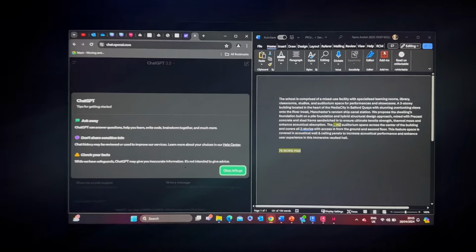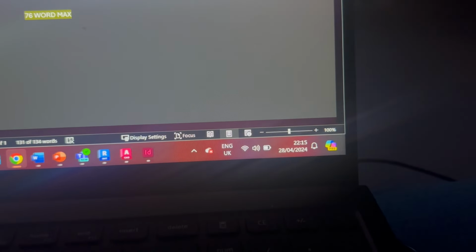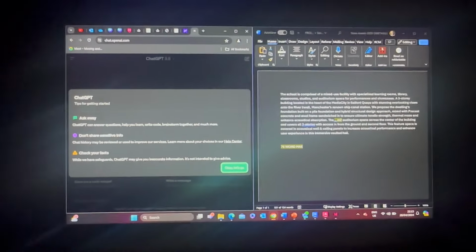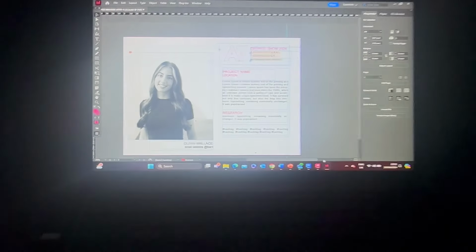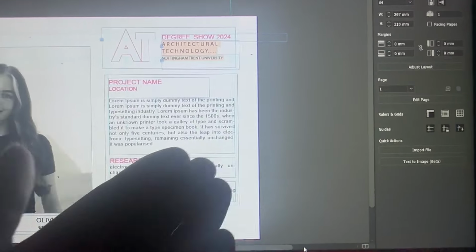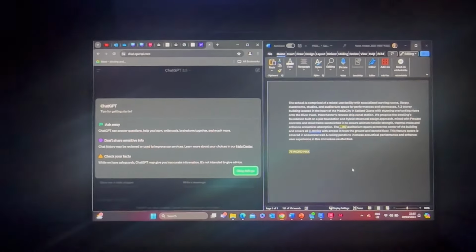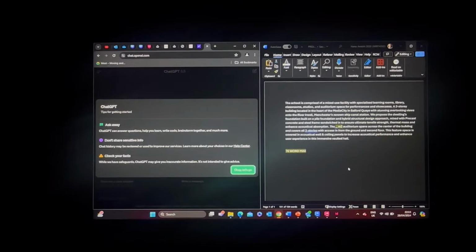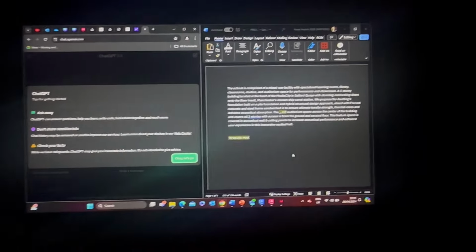Guys, I am using ChatGPT. Mind your business. It is the 28th of April. I've tried to rewrite this description that's going on our degree boards, as you can see, and it's just not working. So I've reverted to ChatGPT. I've never used it before. This is going to be interesting. If it does bang, I'll let you know. If it doesn't, we'll just go back to basics.